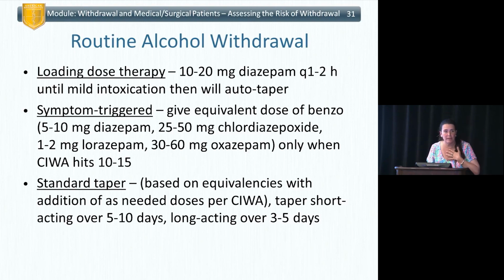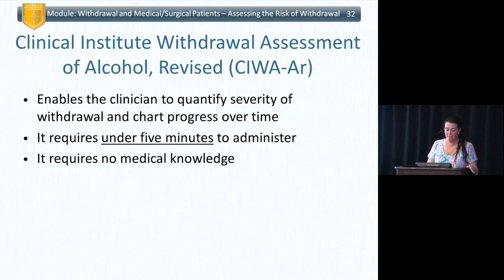The way that I was trained was that for the first 24 hours, you follow the symptom-triggered approach and then see what that person's 24-hour requirements were in the first day. And then you use that as the standard to move along your taper over the subsequent 3 to 5 days. So that's where, again, the CIWA scale has become my best friend.